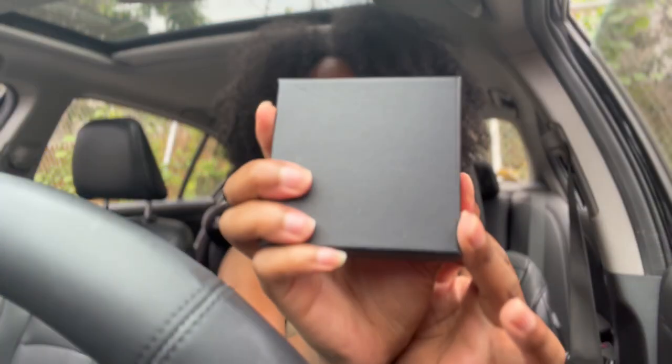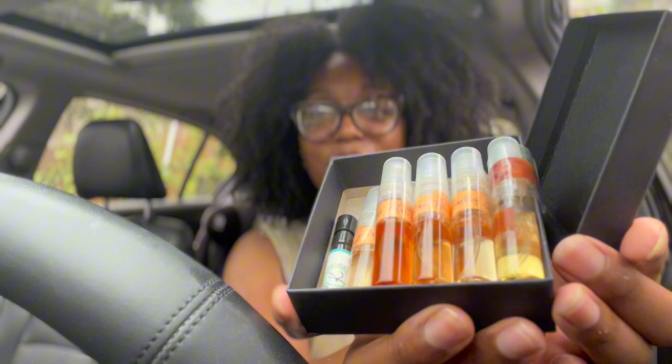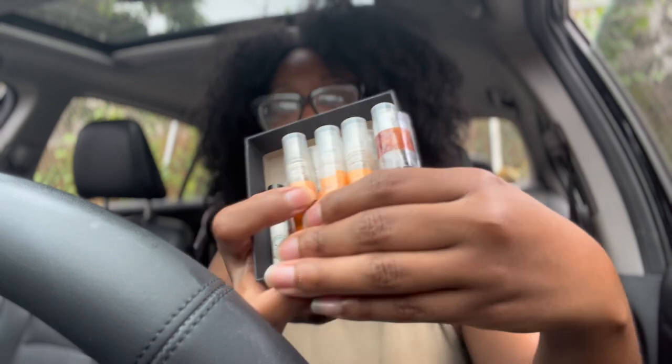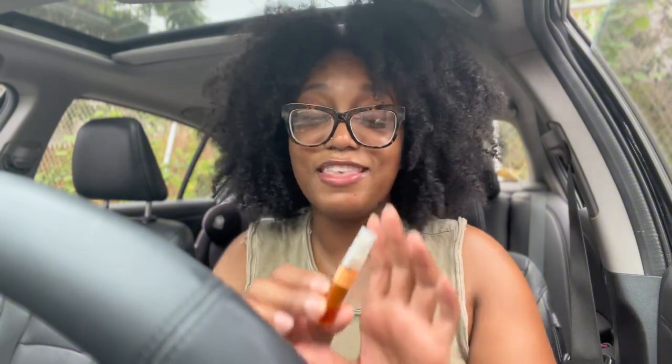Next up is another box of samples. Y'all, look at that. She sent me so many, y'all. Bless me. So thankful. Now, I will tell y'all which ones I have smelled already. All right. I couldn't resist.